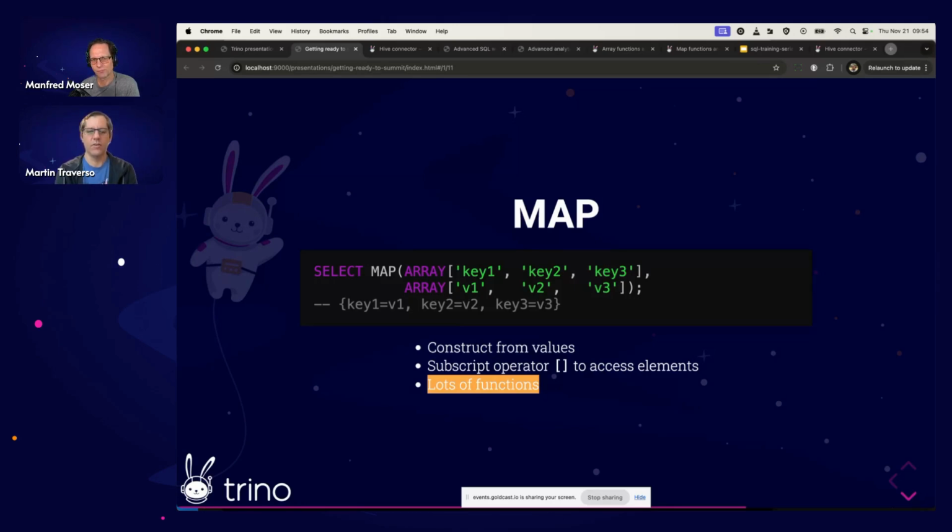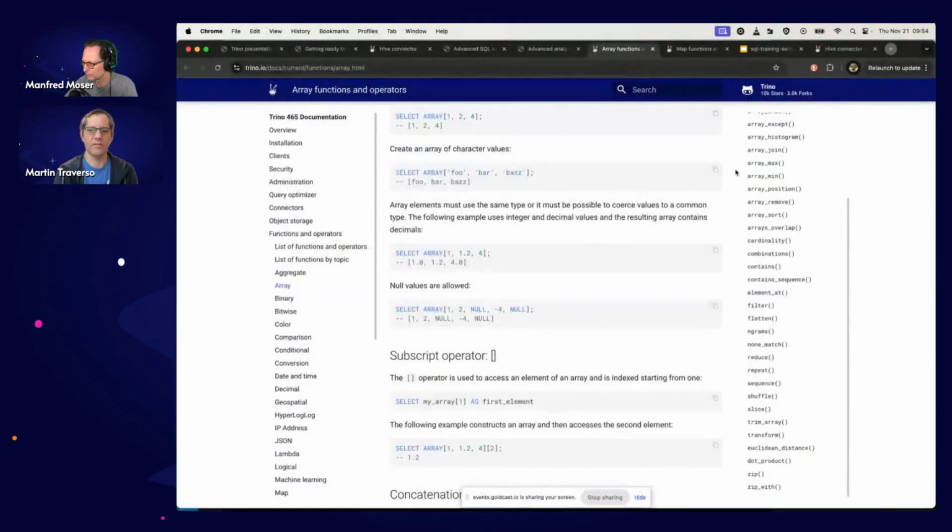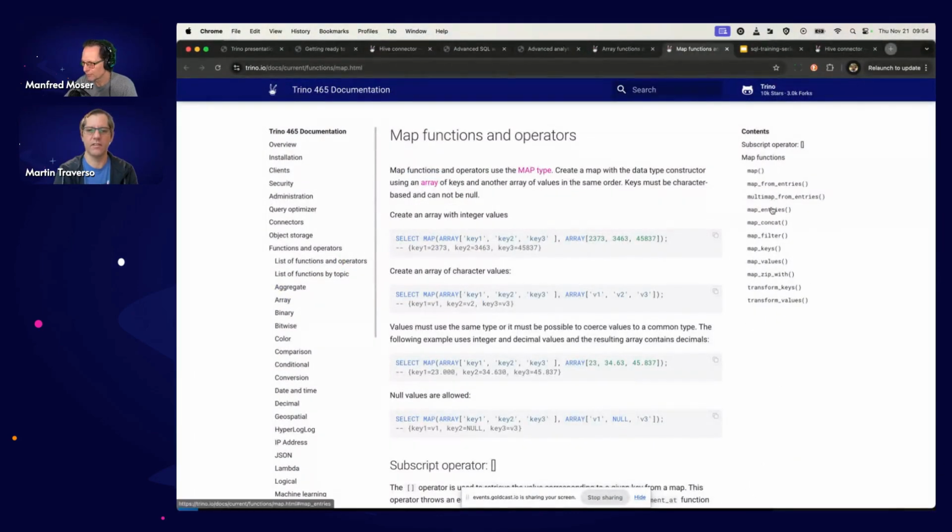So we've been thinking about something that can more naturally represent the construction of a map based on entries of key value pairs. And there's actually a function for that, which is what I would suggest if people are creating maps. That's more natural, if you go to the docs, it's called map from entries. And we may at some point have dedicated syntax for that.